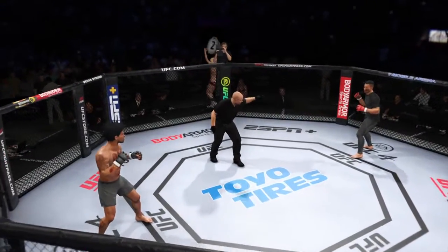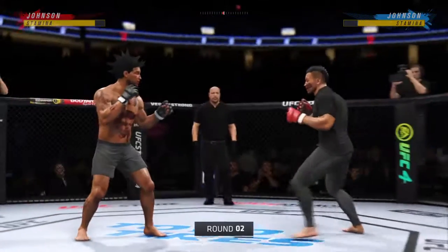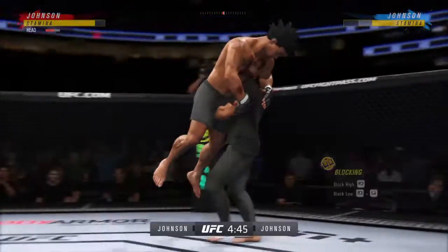Okay, ready? Round two. Second round underway. Oh, big knee. He's hurt. Go get him. Quick level change now. He went single into a high press. Oh, he's taking his dude for a ride.